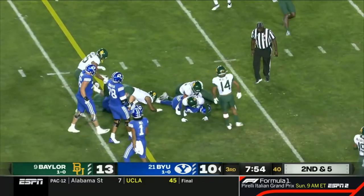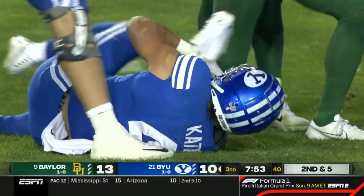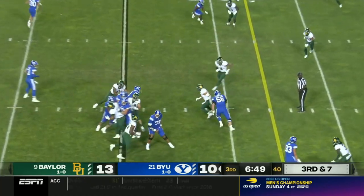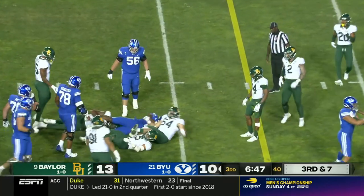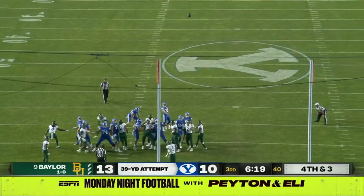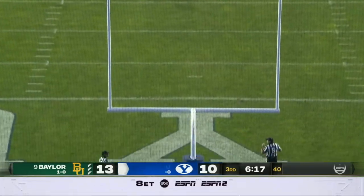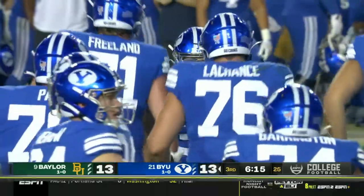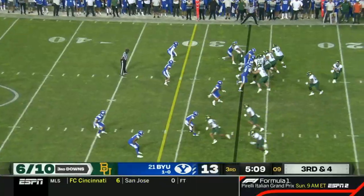They hand it off to Katoa. Looks like he's going to pick up another first down. He didn't right there. Here he is again. 39-yarder on the way from Oldroyd, and he knocks it through to knot the game at 13 with 6:15 to go.